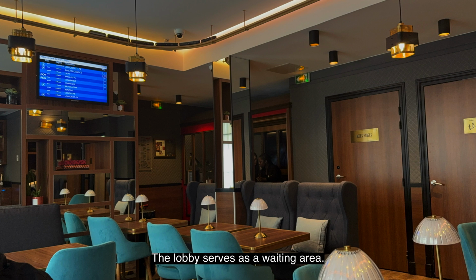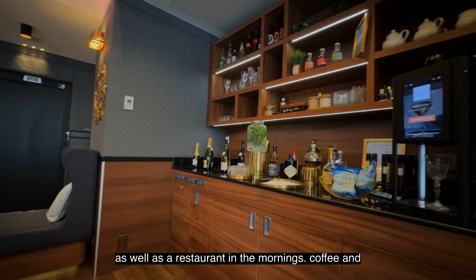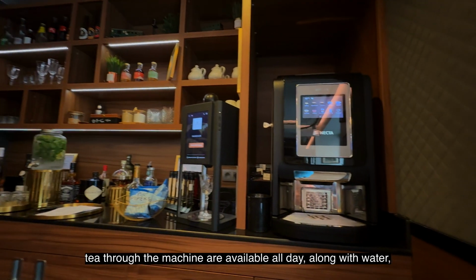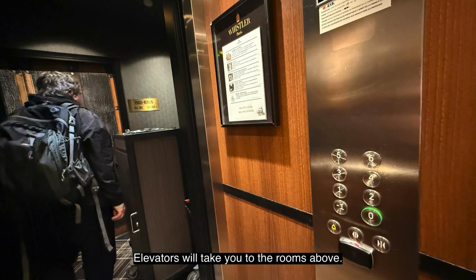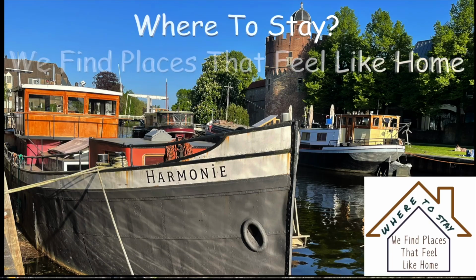The lobby serves as a waiting area if your room isn't ready upon arrival. It also has a full bar as well as a restaurant in the mornings. Coffee and tea through the machine are available all day along with water, and the rest of the beverages and foods are on an honor bar system. Elevators will take you to the rooms above. You will need your room key in order to push the button for your floor.